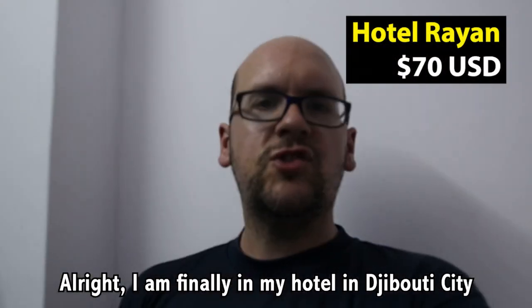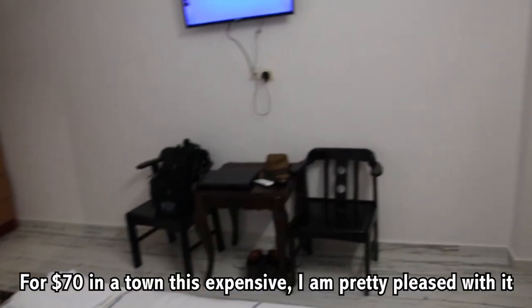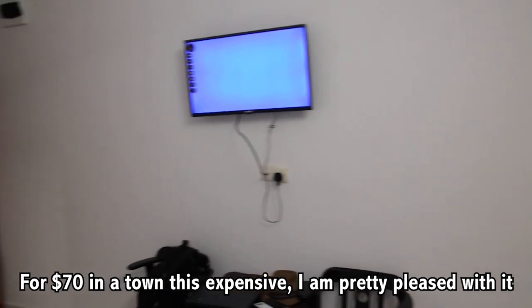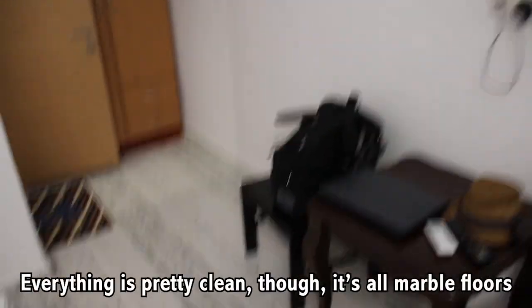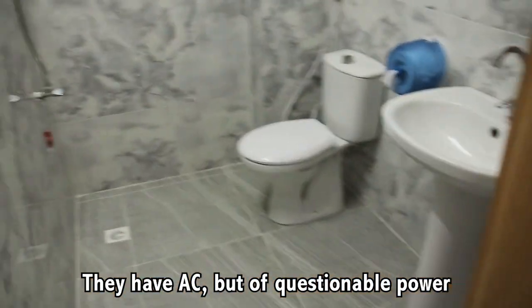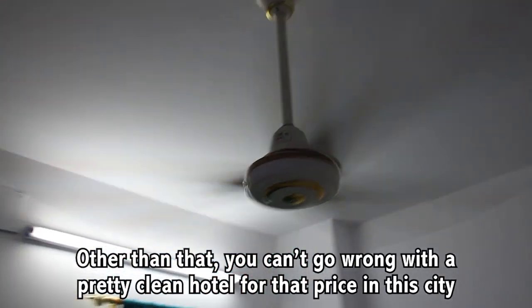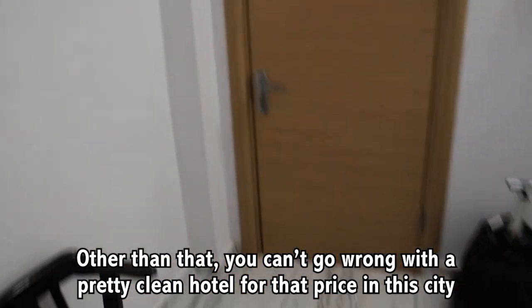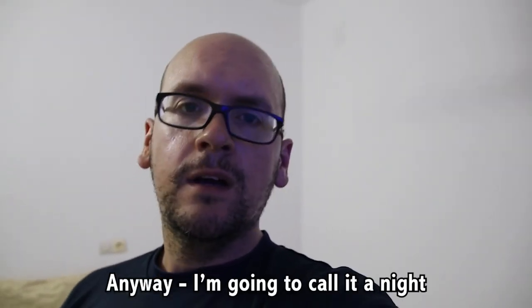Finally in my hotel in Djibouti City. Room is a little bit Spartan, but you know what, for 70 bucks in a town this expensive, I am pretty pleased with it. I'll show you the washroom as well. Everything's pretty clean though. It's all marble floors. They have AC, questionable power, but it's the washroom. Other than that, can't go wrong with a pretty clean hotel for that price in this city. Anyway, I'm going to call the mate.